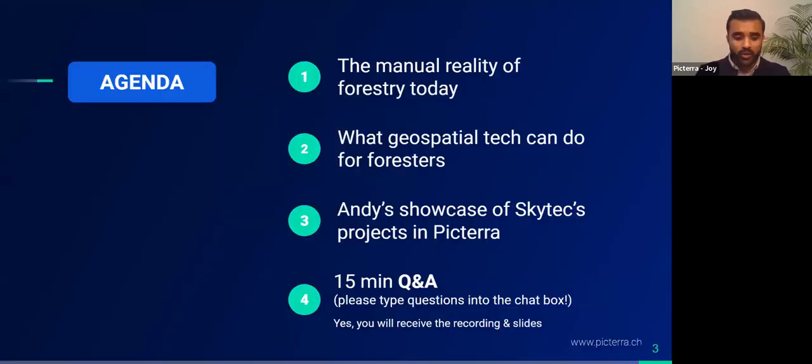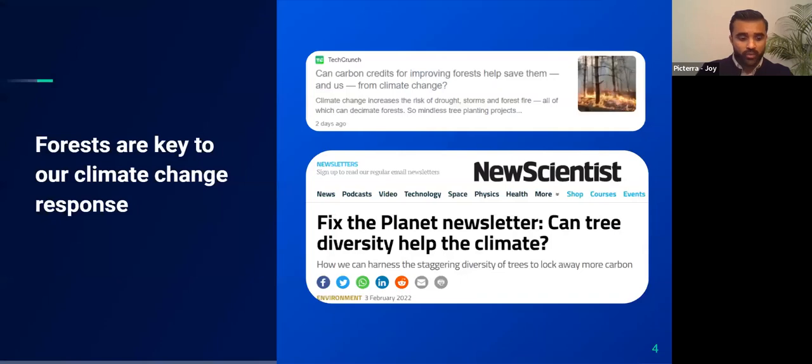What are we going to talk about? Here's a short overview. We'll start with the current situation of forestry, then discuss the role of geospatial tech, followed by a talk with you, Andy, about remote sensing in forestry and how your clients are excelling in using geospatial tech. After that, we'll wrap it up with a Q&A. If you have any questions, you can type them into the chat box. So let's go from here.